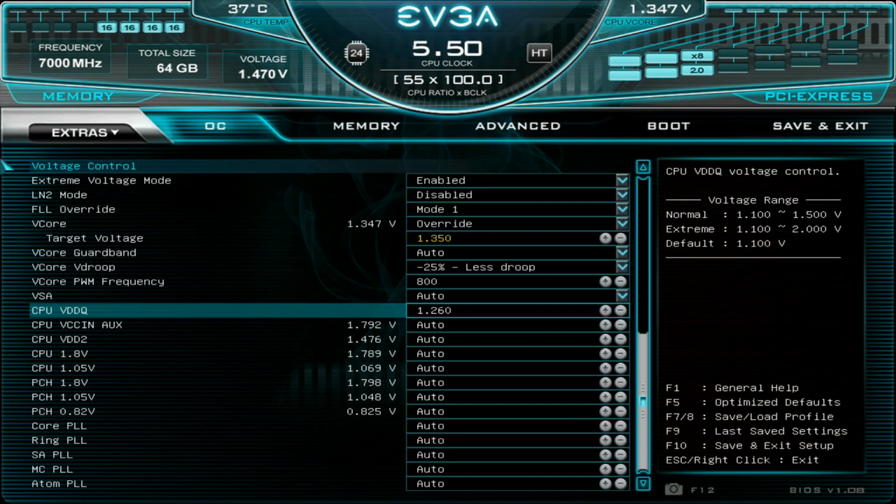Sometimes values like 1.25 and 1.3 worked to some degree, but they were a bit more unstable compared to something like 1.26. If I tried to set 1.35, it would sometimes post, but then it would hang right at the Windows boot screen. When it tried to boot into the operating system, it just hung completely. And if I set the VDDQ to values like 1.4, 1.45, 1.5, it generally wouldn't even post.